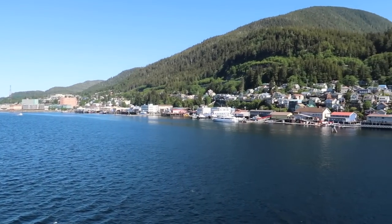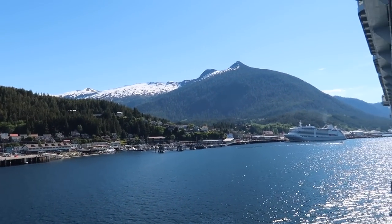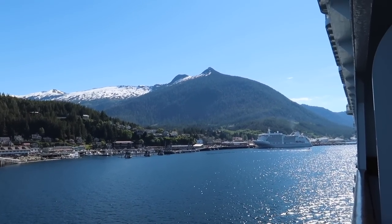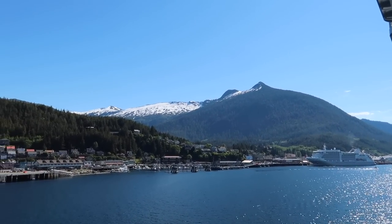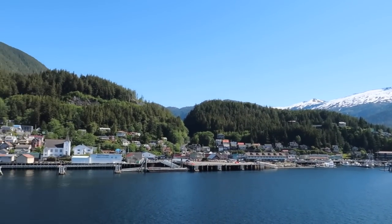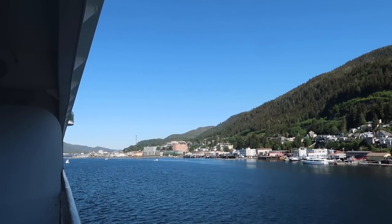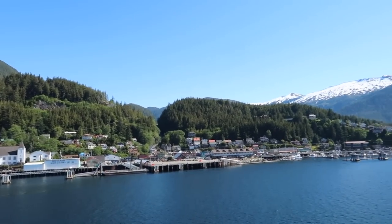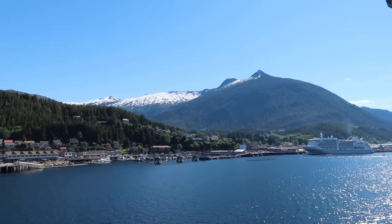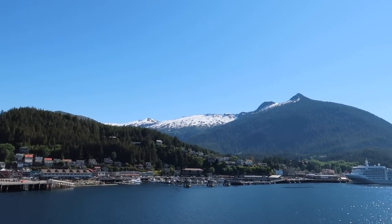And ladies and gentlemen, welcome to Ketchikan. We haven't docked yet. We're not scheduled to dock for about another hour or so. It's going on 10 o'clock right now, but this is so nice. A nice, cute little town. In all honesty, this town looks a little bit more adorable than Juneau. Not that I have anything wrong with Juneau. Juneau was still really beautiful, but it's a cute little town. I love it. And then you got the snow-capped mountains over there.